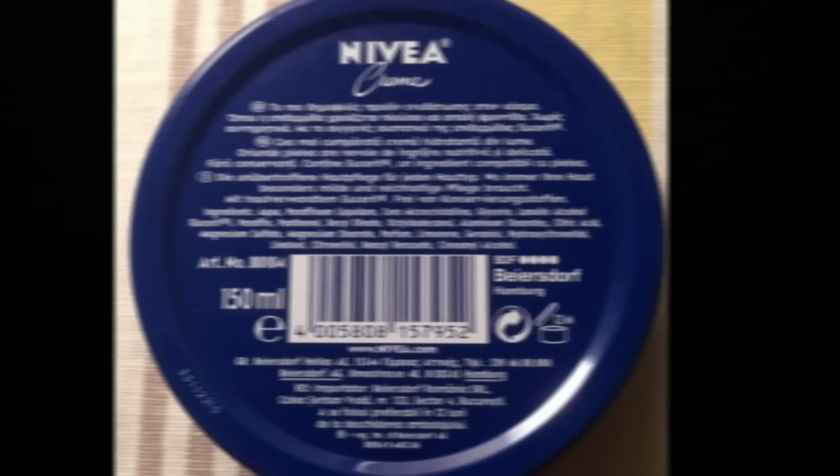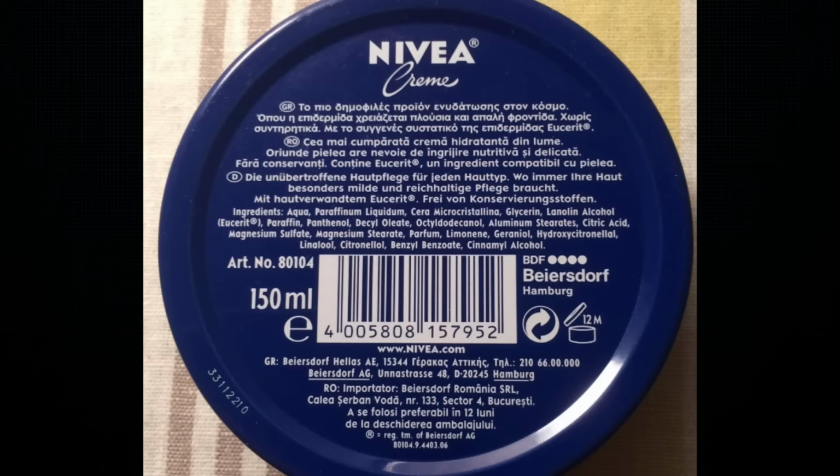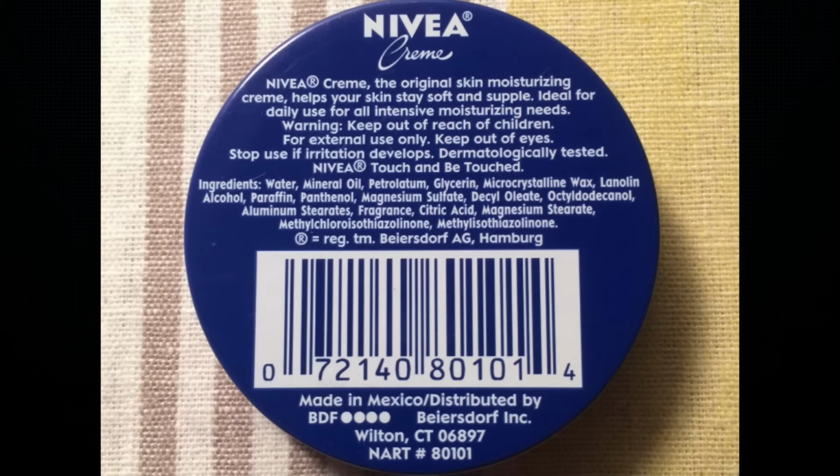Especially when you look at the 3 ingredient concerns for both the German and American product. And by the way, if you're curious on how they compare, the German one is thick but dries quickly to a satiny, non-greasy finish, and the American version is thicker and feels greasier on the skin, which is why the German version may be more preferred.